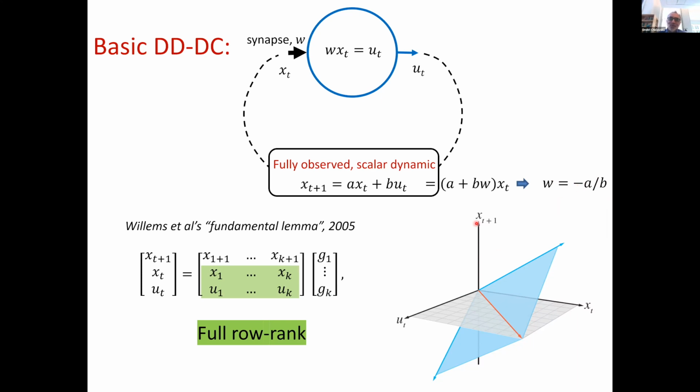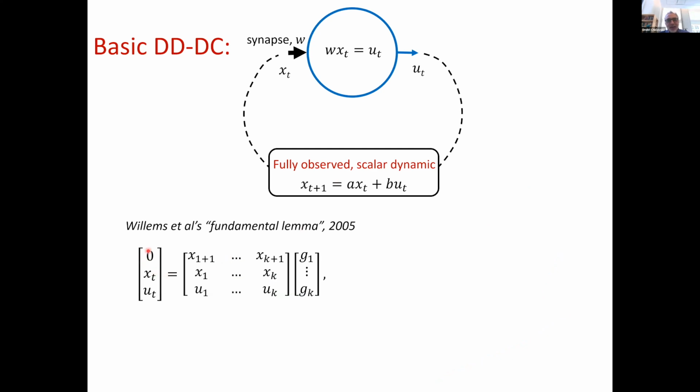Okay, now that you're all experts in data-driven control, we can finally solve this problem and stabilize the system by setting xt plus 1 to 0. And to do that, we substitute xt plus 1 equals 0 into this equation. And now we have to solve it for ut, right? So the neuron controller observes xt. Its desired xt plus 1 is 0. Those two are fixed. But we need to find ut.